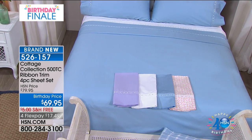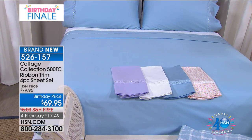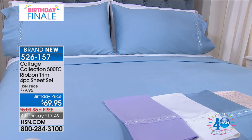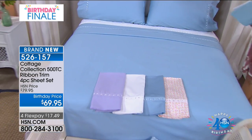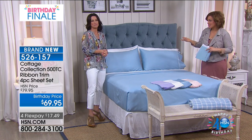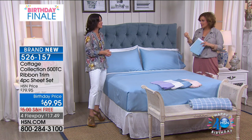And that's a fantastic set of sheets. This is a 500 thread count ribbon trim four-piece sheet set that is brand new for you. Before we get into the details, I'll introduce you to my special guest. Her name is Kelly Kohler. She is our brand ambassador and spokesperson for Cottage Collection. Good morning, my dear. Of course, this lovely lady has a background in interior design as well and really studies this entire collection to give us all the best details.